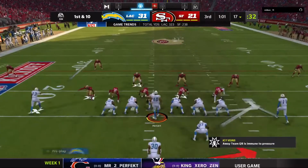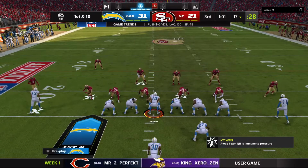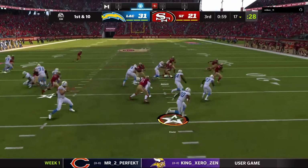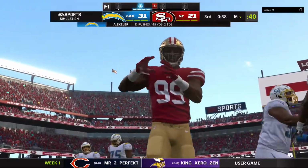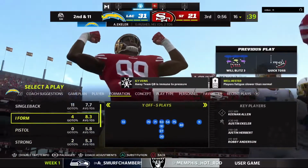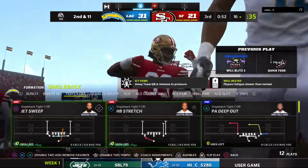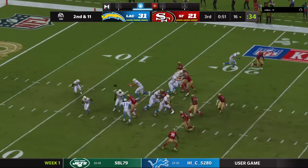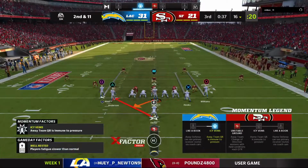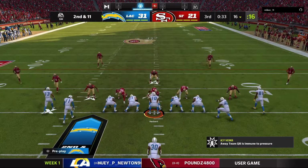The Charger drive about to get going. This now a 10-point game, so things tightening a little bit after that last score. Here's a run on first down that doesn't accomplish anything. In fact, he's going to be tackled behind the line for a loss of 1. Well, that was one of the few times they've been able to contain him thus far. He's over 100 yards for the game, but he lost a bit off his total on that carry. A loss of a yard there to start out. That leads to a 2nd and 11.